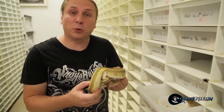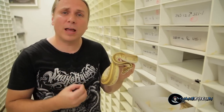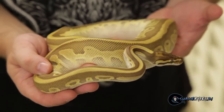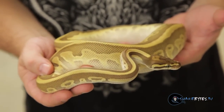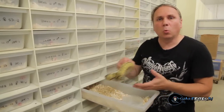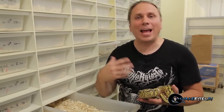This is actually a pretty cool animal. I have never seen this. I didn't even know it existed. This is a leopard Enchi lesser. The Enchi lessers are really beautiful animals, and as soon as you add that leopard gene into it, you get the striping and the cool pattern. It's pretty cool. Pete happens to work with a lot of the leopard gene, which is a pattern mutation, and it's also attached to the pied gene, and that's why he has so many of them.